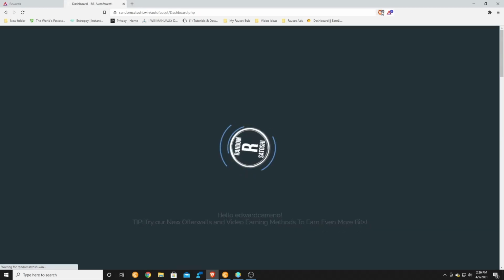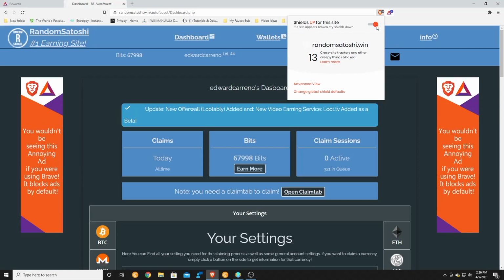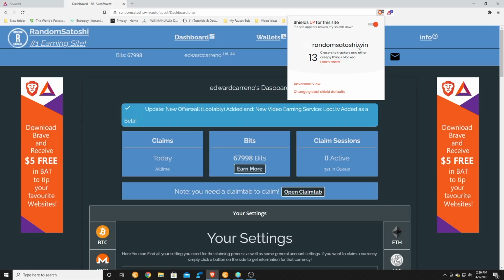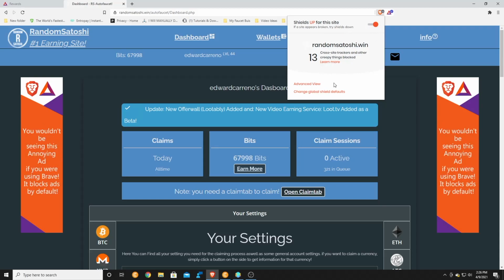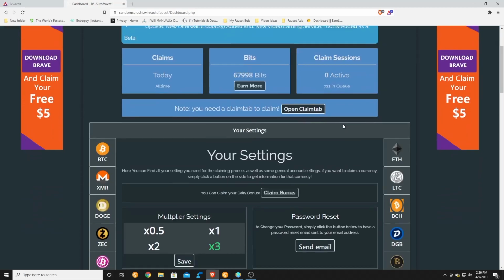Now there's 13 different ads, and you can see that if we stop or we put up the shield, we're not going to be showing those ads. So it said shields up for this site. If a site appears broken, try shields down. So the shields down will show you those advertisements, but as long as this is active, we are not going to be seeing pop-up ads. We're not going to be seeing all of that annoying stuff, and you can use the website at ease.